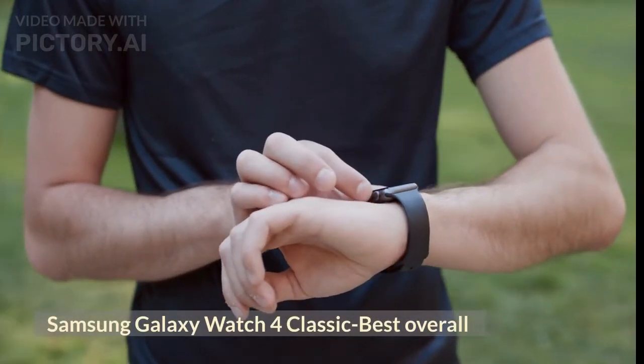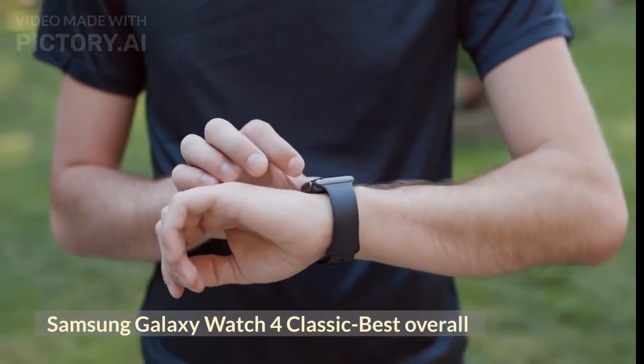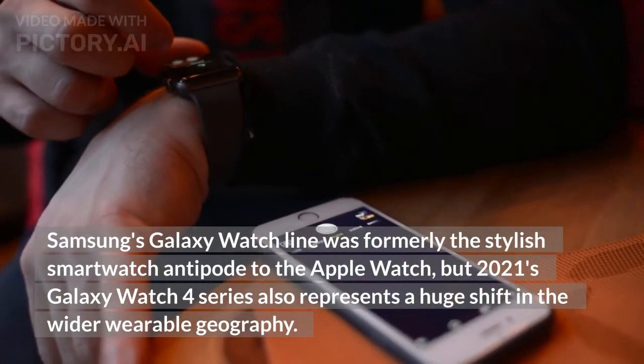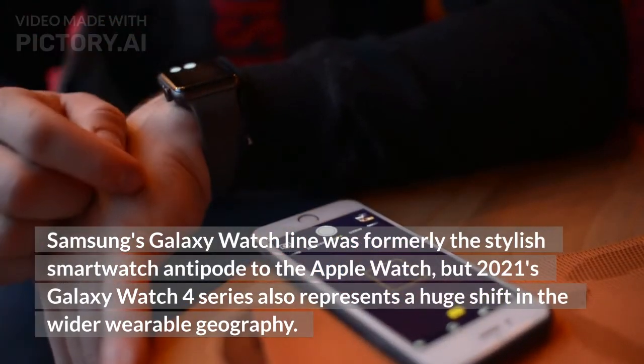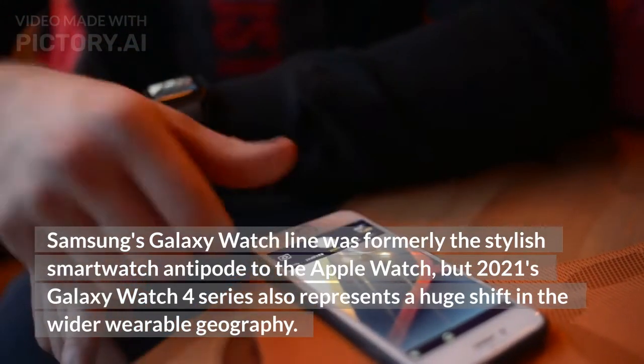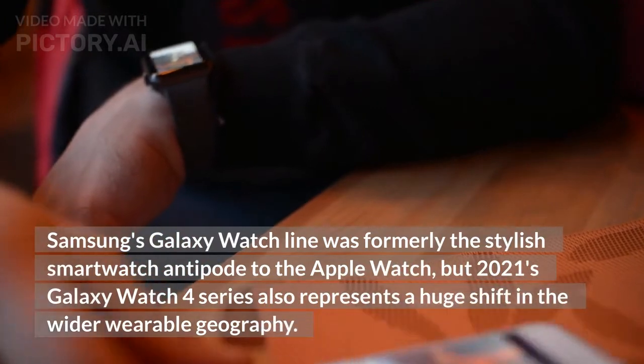Samsung Galaxy Watch 4 Classic. Best overall. Samsung's Galaxy Watch line was formerly the stylish smartwatch rival to the Apple Watch. But 2021's Galaxy Watch 4 series also represents a huge shift in the wider wearable geography.